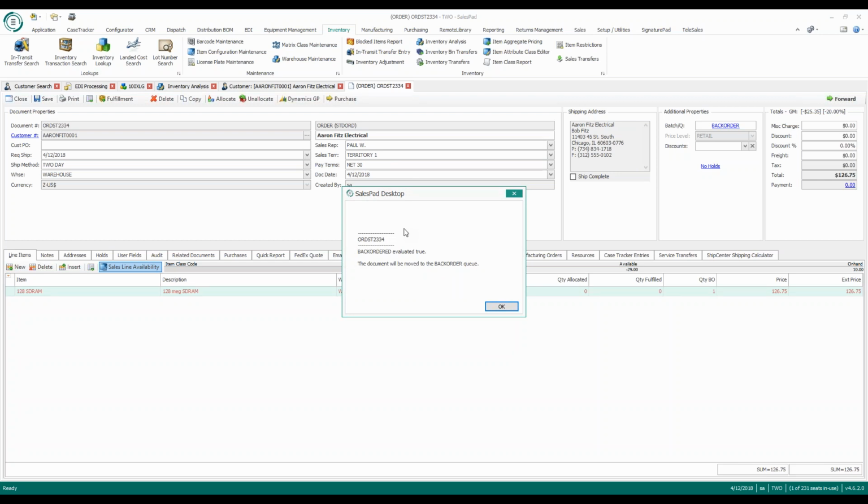that anybody can just create your order, and then the system will check any rules, or it'll check any of your back orders or splitting of the documents or fulfillment sites automatically for you. So I clicked forward, and it's telling me that back order evaluated true, so it's moving it into the back order queue.